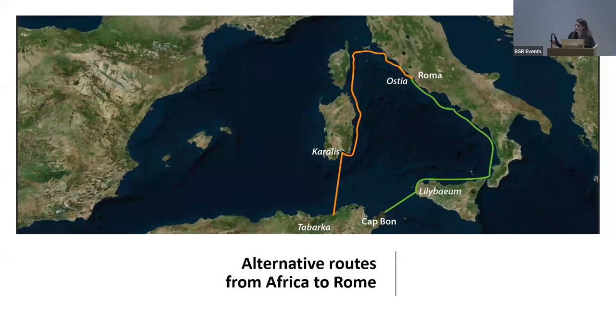The green route that I marked on this map suggests another possible route that linked Africa to Italy, namely the one that involved crossing the sea roughly here, reaching Lilybaeum, and then sailing all along the coast of Sicily and southern Italy to reach Ostia here. This was probably the route that was followed by the grain fleet up until the construction of Portus, because this is where Puteoli is. But it has two main disadvantages, one of which we have already mentioned, that is the fact that prevailing winds come from the northwest. The second is the fact that this stretch of coast lacks natural harbors almost completely. And in fact, the first natural harbor that one encounters is Puteoli.